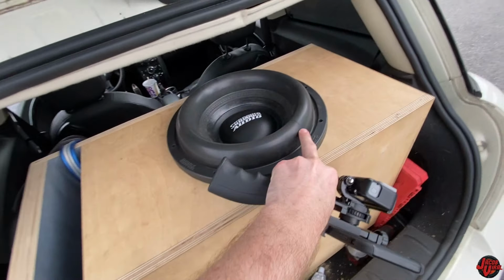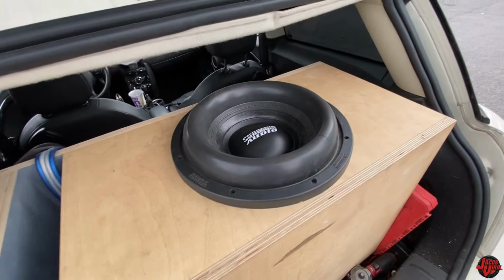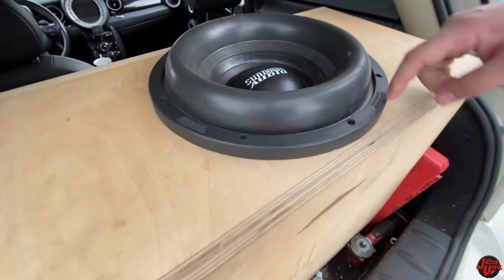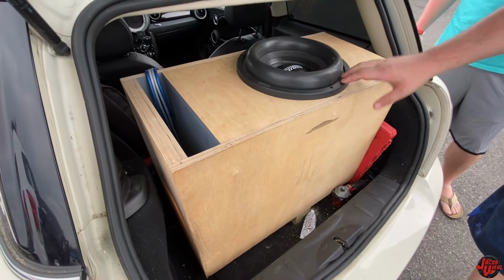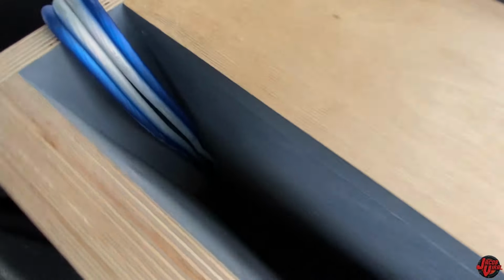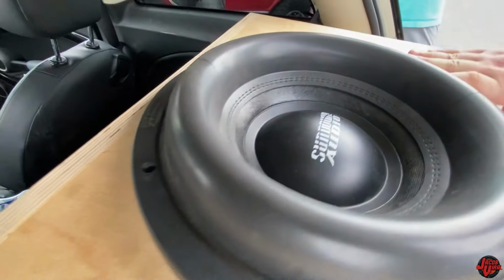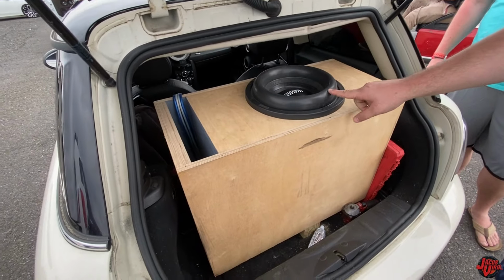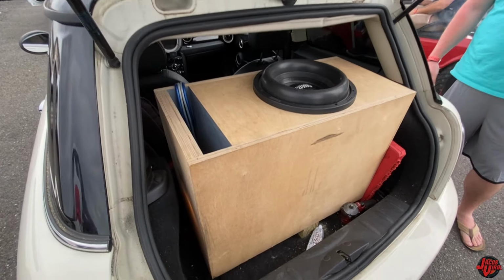You got something kind of. Yep. So Sundown sent us this sub. This had their new glue technology on it. They sent us this like, hey, test to see if you can break it. So we've had it in here for about a year on the 7500, and that's the only thing we've damaged so far. Wow.